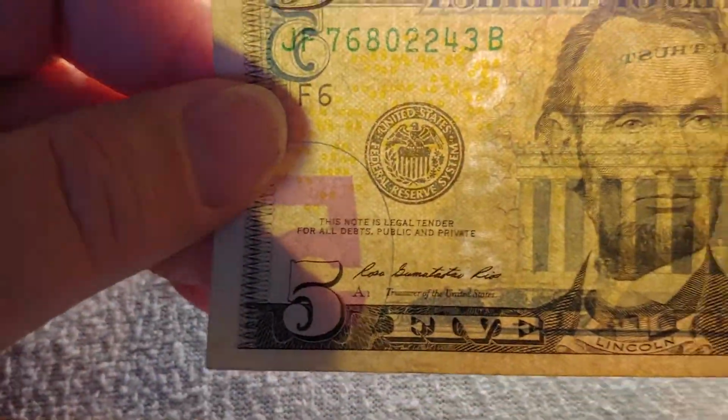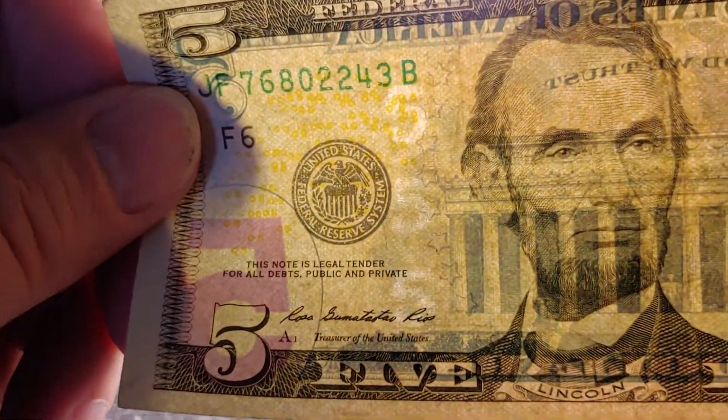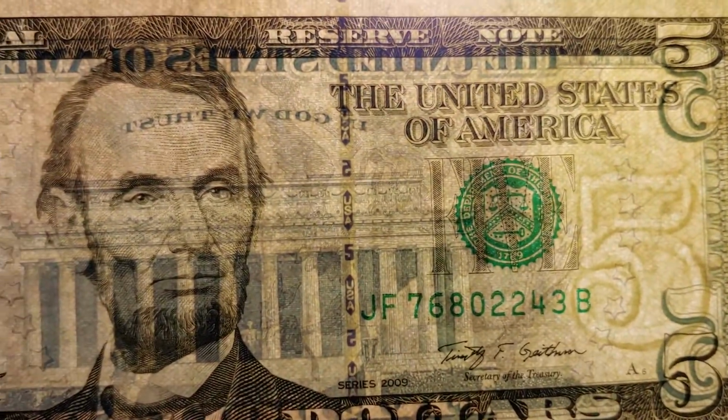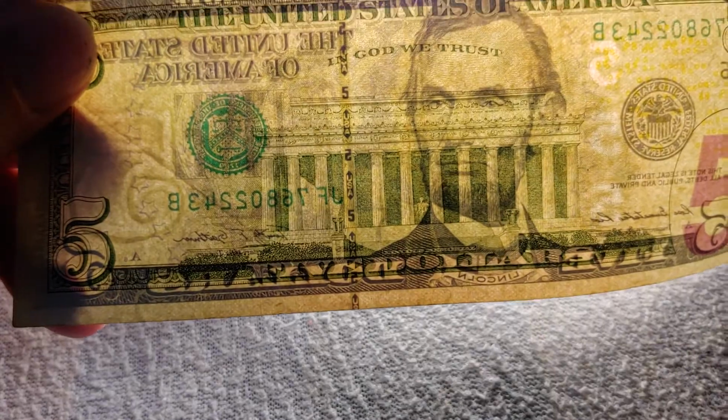Now, the last one, the updated one, Series 2009. Oh, wow. Apparently you've also got 5s going down here like a kind of a watermark. You got a big 5 over there as a watermark. And then, okay, you have 5 USA, and then inverted 5 in USA that way, going all the way down in its little band.